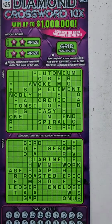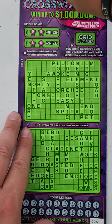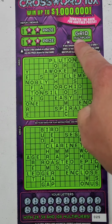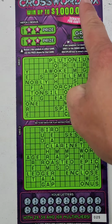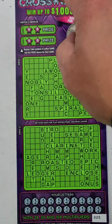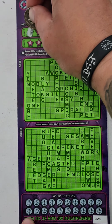Alright, down to the last one. Hopefully we get lucky on the diamond crossword. Alright, so same rules as all the other crosswords. Three words or better, win prize. On these, multiplier. You get three words or better. You multiply by the number shown in the box. The multiplier does not count for these if you get two matching symbols. So, let's see if we get any.